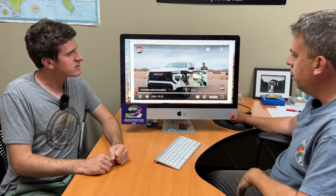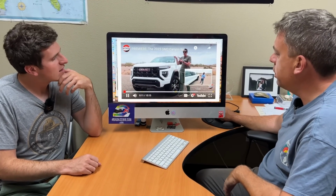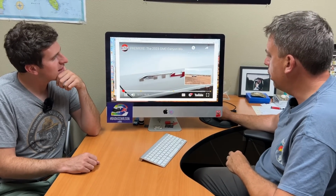And what is that new engine? So I think this is you right here. Yeah, so that's the AT4, the model below it, and then if you go to the very end. Yeah, so the engine is a 2.7 liter turbocharged 4-cylinder. Here's the truck.